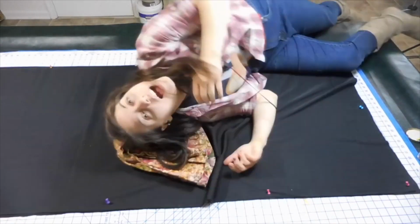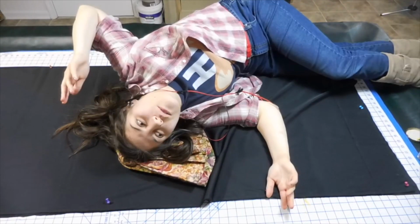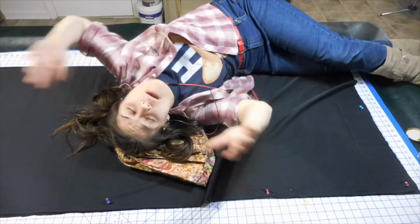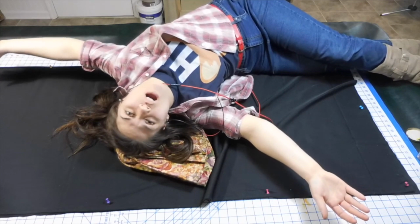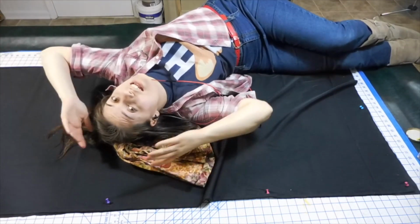So, here's the thing. I was looking through my stuff to find the pattern that I wanted. I'm like, the design I want is pretty similar to this pattern. I don't want to complicate things. I don't want to try to mix stuff up. I'll use this pattern, make it easy. Right? Wrong. Very wrong. I have all the other pattern pieces for the package, except the pieces that I need.